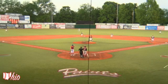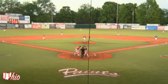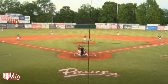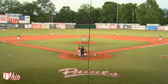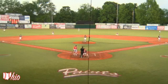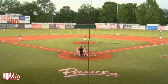Number 12, Nate Eckstein. Brings up for the Cyclones, Nate Eckstein, number 12. Jay looks in, does not like the sign, likes the second one. High and inside. I think that one was a changeup that got away from him. Nonetheless, it results the same. Ball 1.